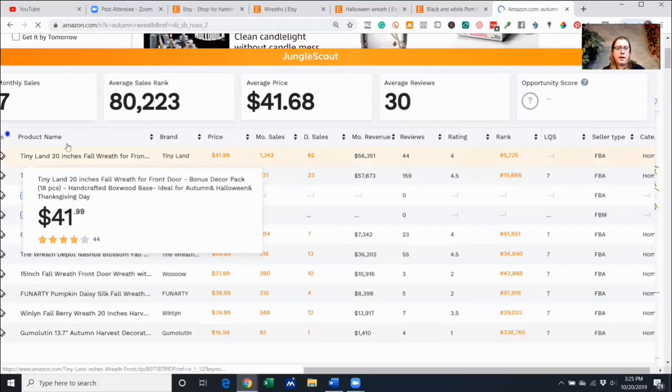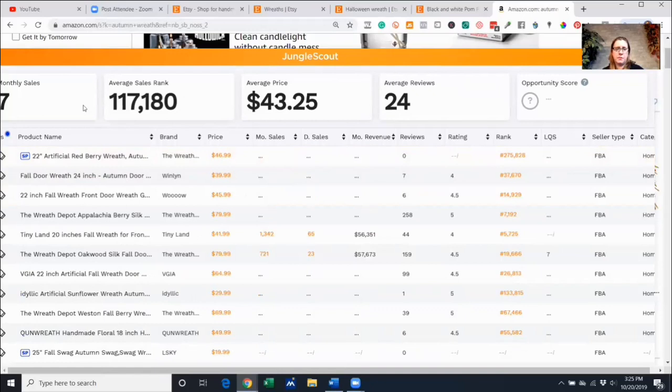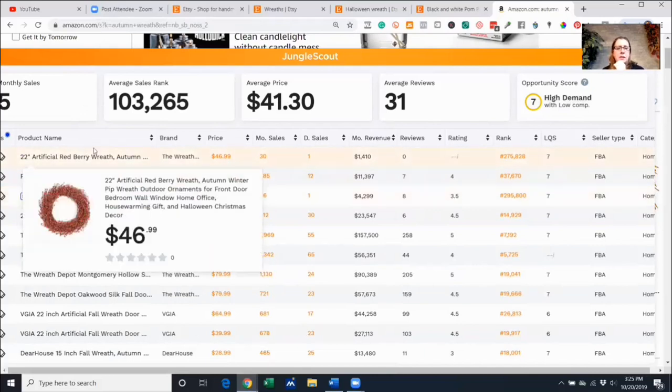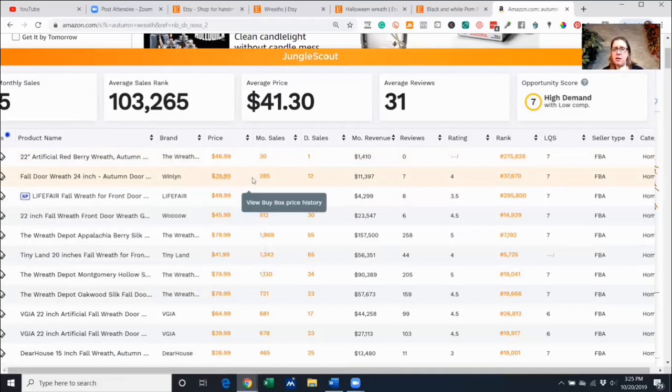Okay, so I hover over the listing on the left-hand side. Oops, it's still doing its thing. Here we go. Okay. So once again, we're going to read it from left to right. So fall door wreath, 24-inch, $39.99, $285 per month, 12 a day. They're grossing, and that's, you know, because Amazon gets almost a third, so we just have to remember your costs, minus Amazon's cost, right? It's $11,397 gross. I say only because 7 is not a lot, they only have 7 reviews, but their average rating is 4 out of 5.